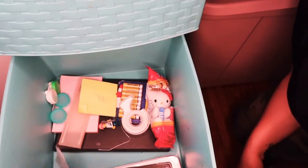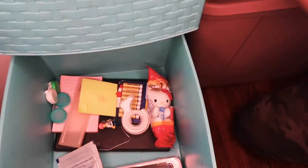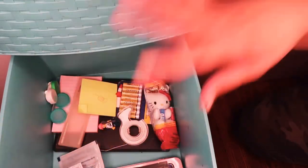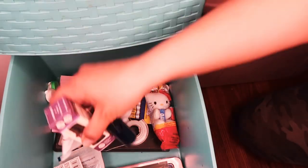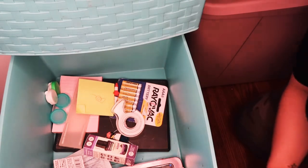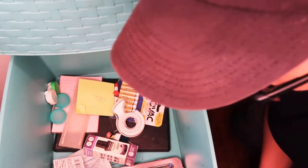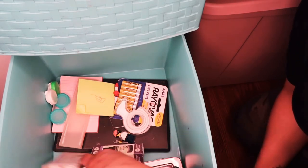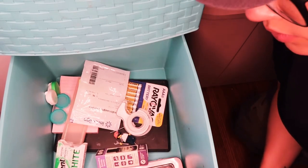And so let's just throw this stuff back in here. Stuff that I'm gonna be using, and I have to organize, except for these lashes that go into the vault. Let's vault these. I don't know what I'm gonna do with these.